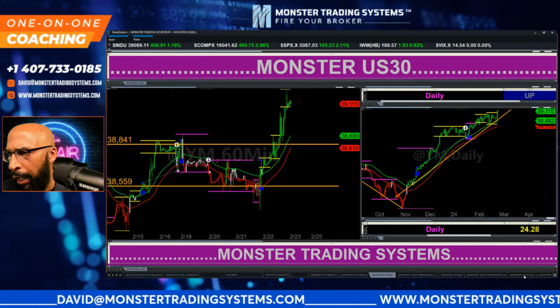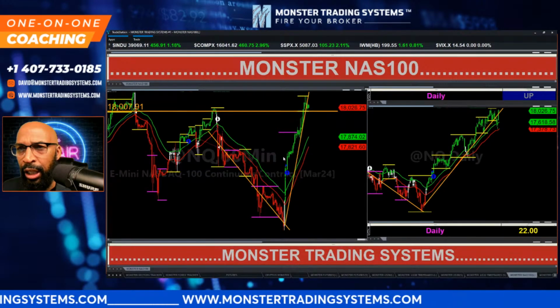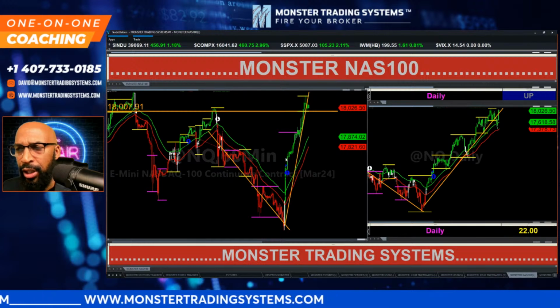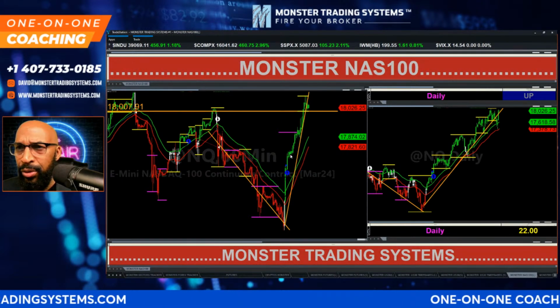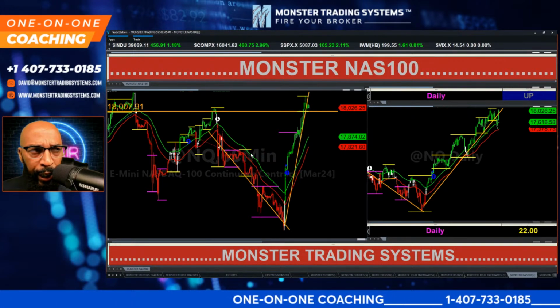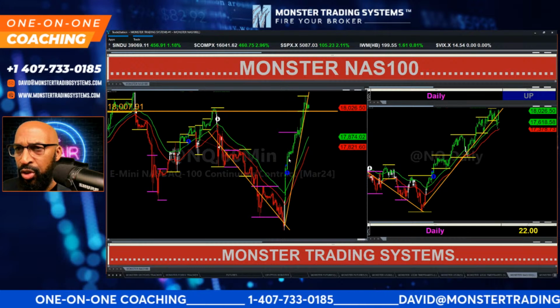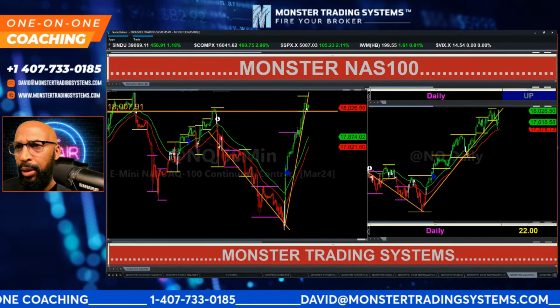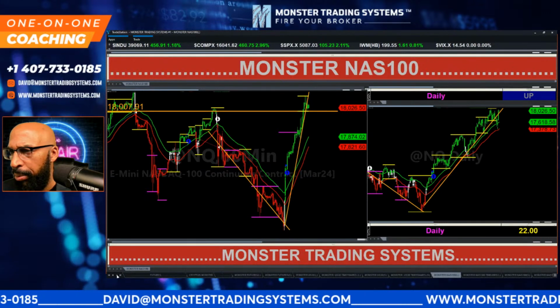NAS 100, we called this one last night. We got a buy signal here. Here is your V buy signal. We called this last night during the class. And here's the trade right here. Good trade going here with the NAS. E-mini, the buy signal was here. We got in about right here. Good trade here.